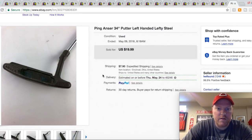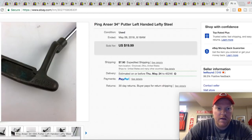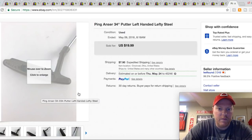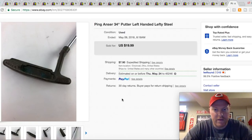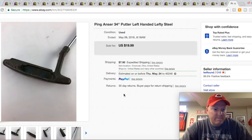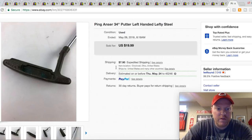Ping Anser putter. This thing's kind of ugly, to be perfectly honest. It's got some green stuff in there, and I scrubbed it pretty good to get a lot of that out, but it just is what it is. If this was a right-handed putter, I don't know if I would have wasted my time listing it, because the market's pretty flooded with these, and I don't think they've got the same value as a left-handed putter, simply because there aren't as many of them out there. Left-handed clubs generally will sell easier for you, and sometimes for a little bit more money, not always a lot.